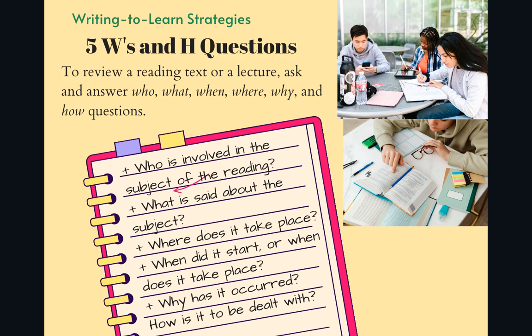So now here's the 5 W's and H questions: who, what, when, where, why, and how. To review a reading text or a lecture, ask and answer who, what, when, where, why, and how. That's a really easy thing that you could do in your notebook to review some material.